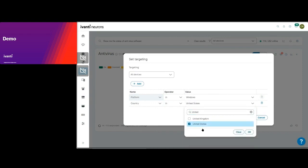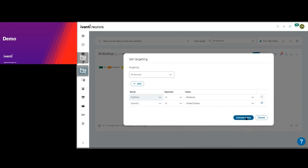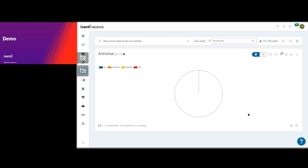And I'm going to go ahead and click on the United States icon, selection there, hit OK, and go ahead and execute that query. Now we'll limit this graph to what devices are in the United States. I'm not worried about the devices that have the antivirus on, so I could click that and filter it out and just see what I want to see in this graph.